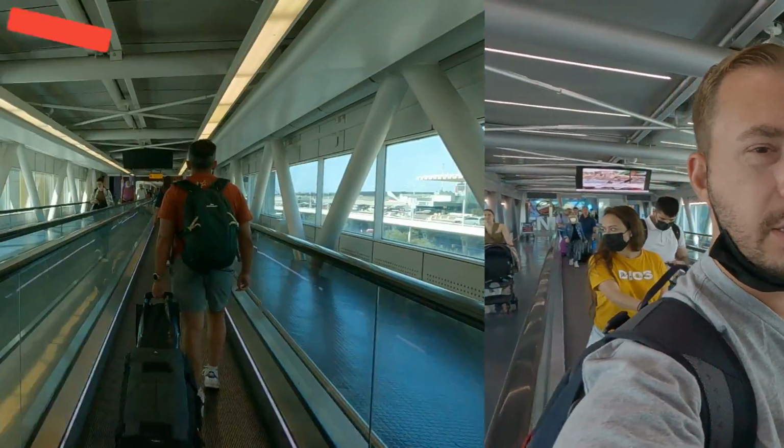Today we have landed in Rome, Italy. We're here for a few days to reacquaint ourselves with this lovely city. It's been a few years since we've been here and we've got a lot to see.